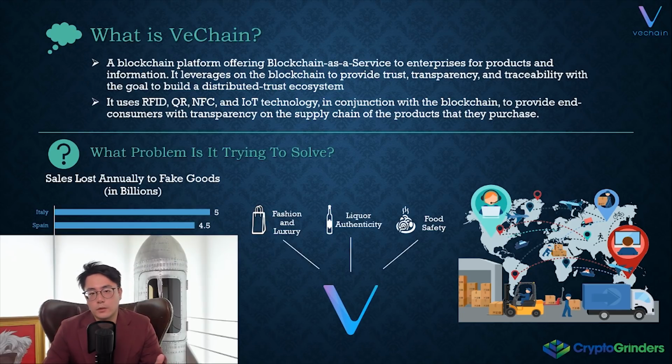So if you can think about different industries across the different economies, you have stuff like fashion and luxury goods, F&B, and supply chain. And there's been counterfeiting in these industries or lack of transparency and trackability. So if you can think about it, you can see the statistics, a lot of sales has been lost annually to counterfeit or fake goods. And it's a problem that VeChain is trying to solve.